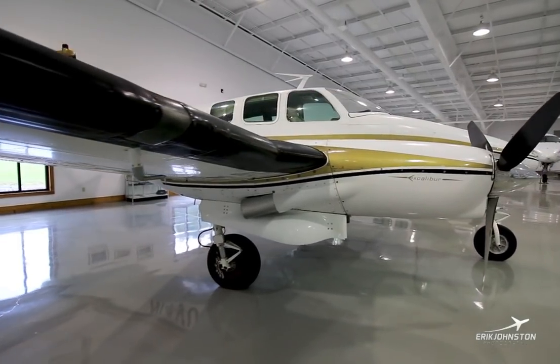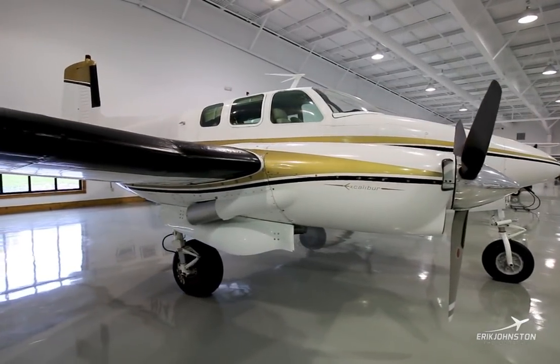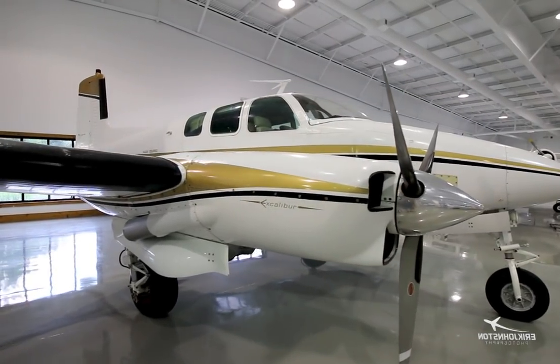The Beechcraft Model 65 Queen Air and Model 90 King Air are both direct descendants of the Model 50 Twin Bonanza.